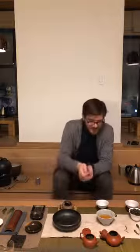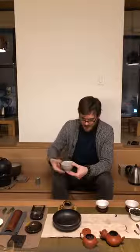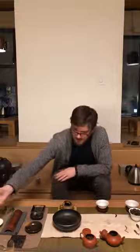Yeah. There was someone who came in here who drank tea and was like, this reminds me of my grandmother's house. Mm. It's interesting that a lot of it comes from childhood memories too.